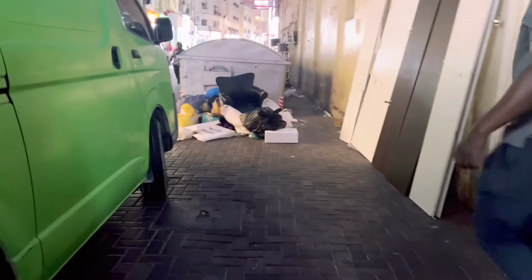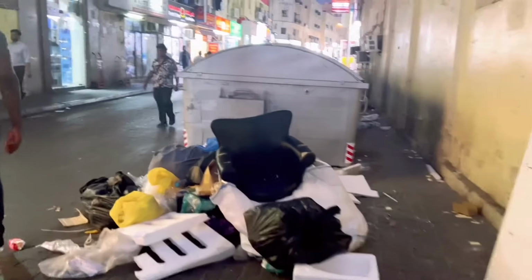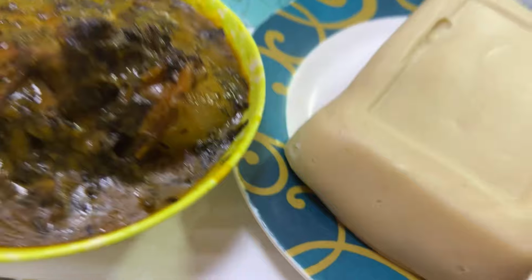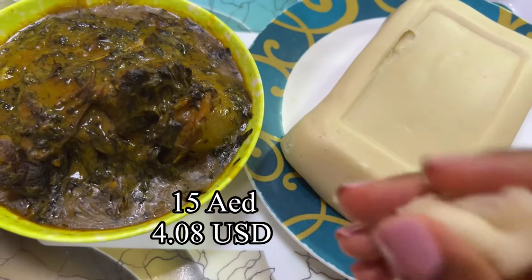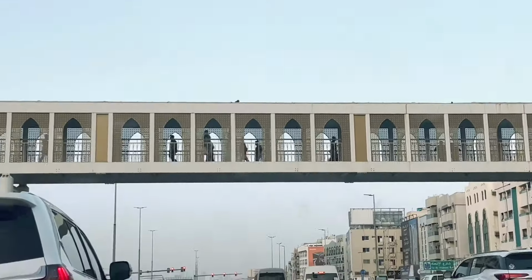It's still unclear why people choose to dump refuse on the floor when there is a place to put it. This is an African shop, and African restaurants. I'm hungry, time to eat. Stopped at the restaurant to eat. See how much it costs. So much, and it's 15 dirhams. Yes, no, don't worry, thank you.